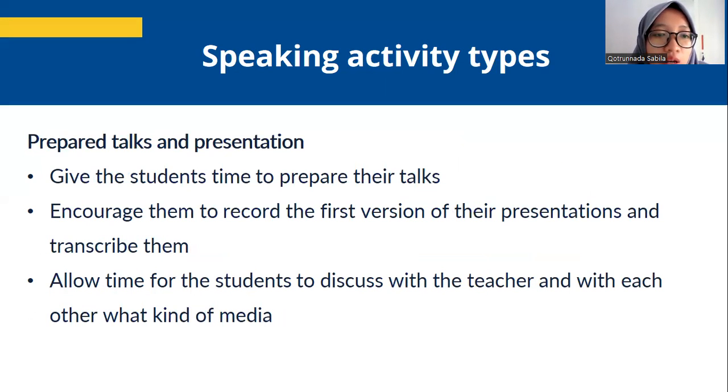And then prepared talks and presentations. One important kind of activity is the prepared talk, where the students make a presentation on a topic of their own choice. For students to benefit from doing oral presentations, we need to invest some time in the procedures and process they are involved in.